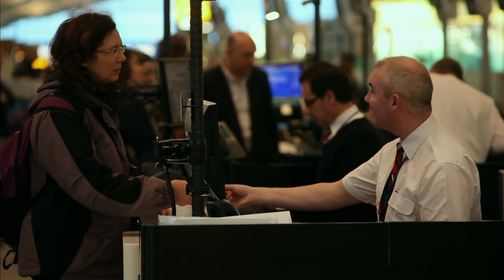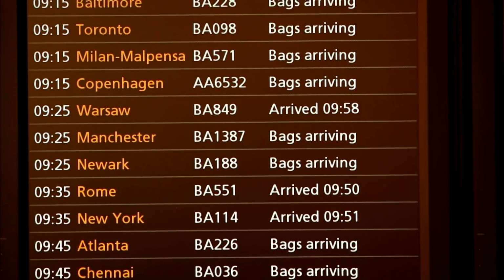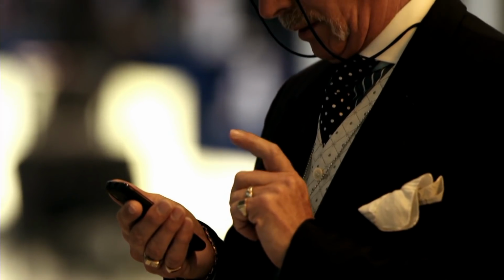Airports seem commonplace today. They're something we take for granted. But 100 years ago, the idea that you could jump on an aeroplane and fly to virtually anywhere in the world had barely entered the realm of science fiction. But for one visionary, flight opened up a world of possibilities.